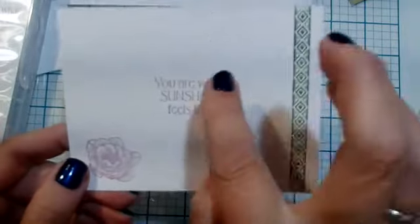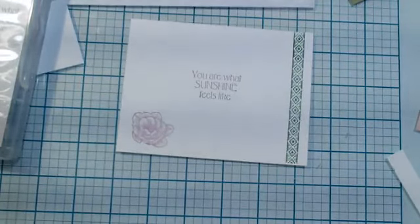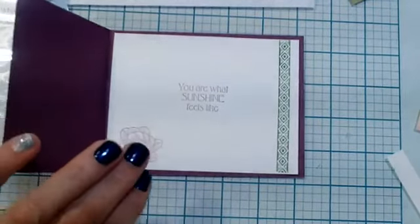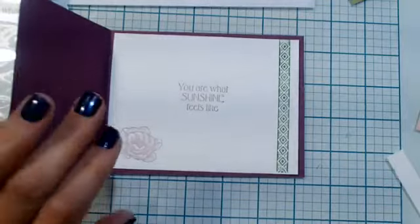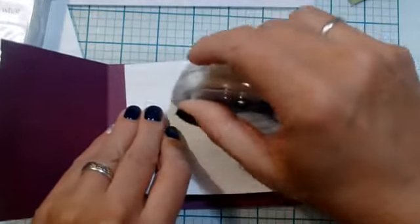Looking great. I love the color combination. The Rich Raspberry and the Garden Green is looking fantastic. And I'm afraid that Garden Green may be one of the colors going out. I don't know. Could be, possibly. There we go. We have it here. Now I'm gonna glue it in because I don't know about you, but I have a horrible time losing things on my craft table. So Stamp & Seal, I'm gonna put a little bit in.